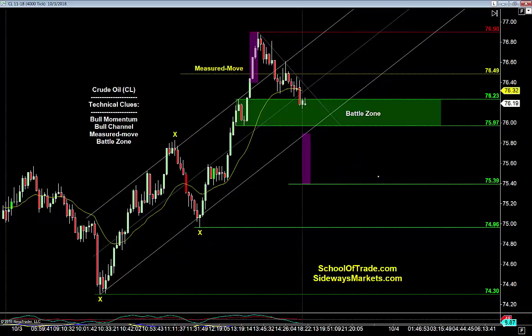Now, we also have a measured move here. One leg up, two legs up. This is also important because the measured move is acting as resistance at 76.49. And I can't even count how many times we've seen a market go through the measured move, pull back, and then get stuck here, as resistance. I can't tell you how many times I've seen these measured move overshoots that then come back and can't quite get back up to retest that high.